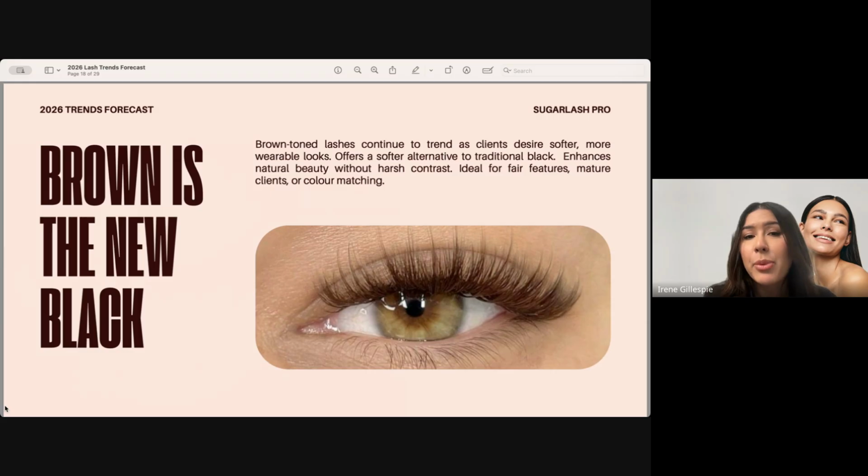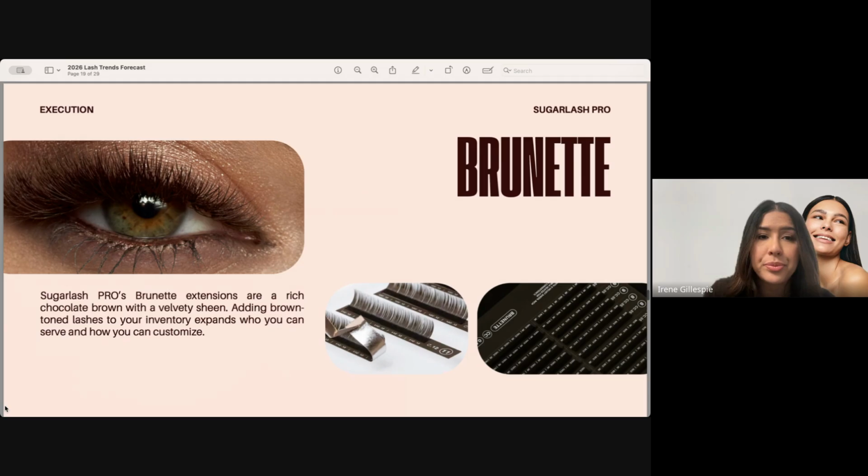Brown is the new black. Brown tone lashes continue to trend as clients desire softer, more wearable looks. It offers a softer alternative to just traditional black. It enhances natural beauty without harsh contrast. It's ideal for clients with fair features, mature clients, or if you're color matching to hair or their features.